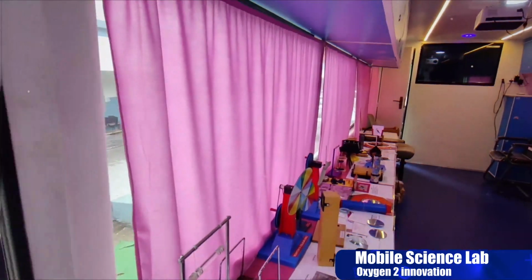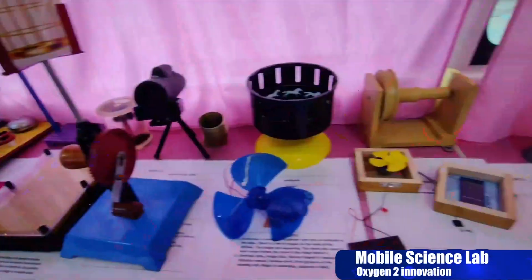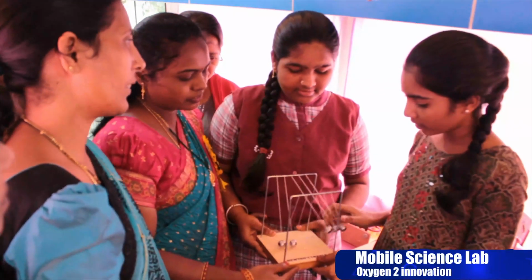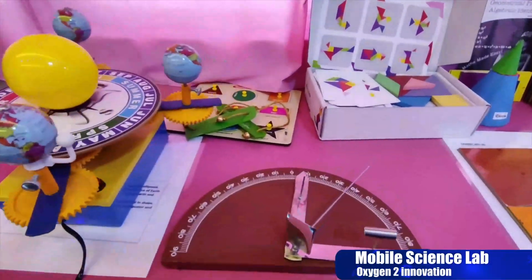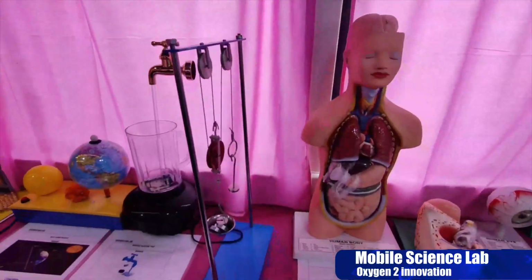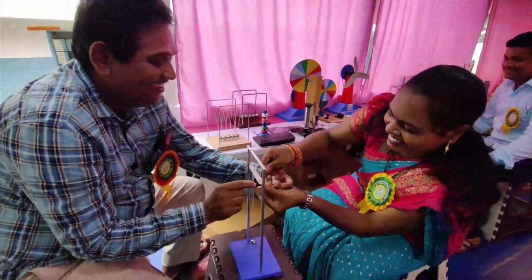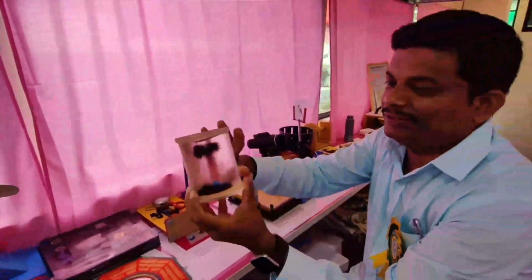Step inside and explore a state-of-the-art laboratory featuring more than 100 interactive science exhibits and a wide display for captivating educational videos. Students can immerse themselves in hands-on experiments that make science come alive. Designed for versatility, the lab covers a wide spectrum of scientific disciplines, from biology and chemistry to physics, mathematics, and environmental science, making complex concepts accessible and engaging.